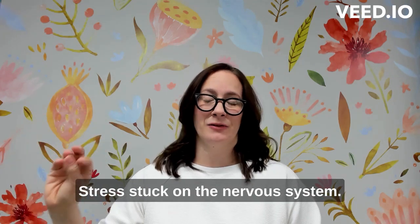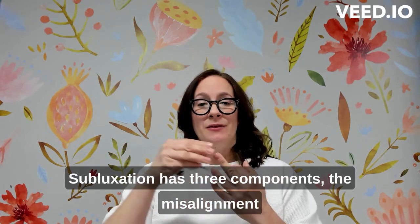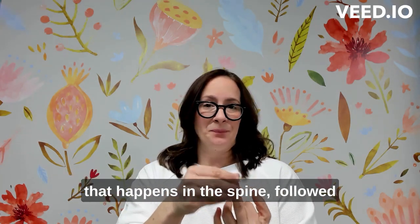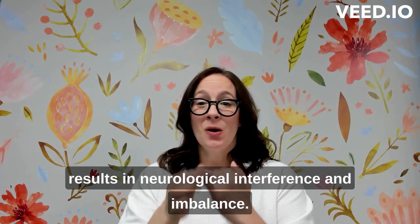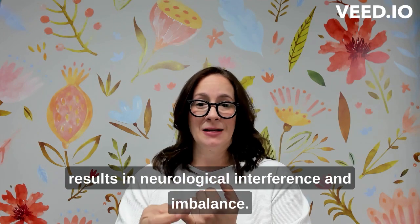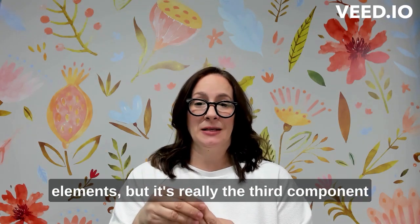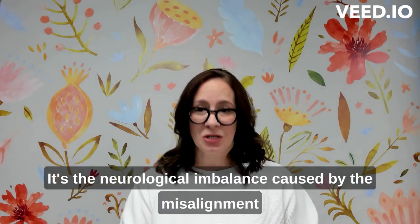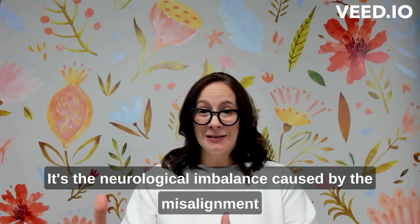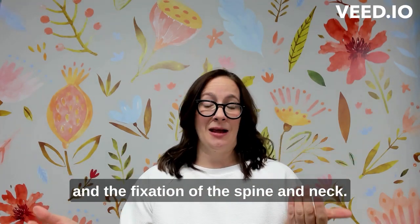Stress stuck on the nervous system. Now, let's break it down a little bit. Subluxation has 3 components. The misalignment that happens in the spine, followed by the fixation and tension, which results in neurological interference and imbalance. The first two make up the biomechanical elements. But it's really the third component that causes all the trouble. It's the neurological imbalance caused by the misalignment and the fixation of the spine and neck.